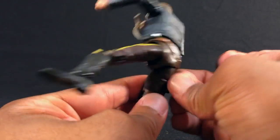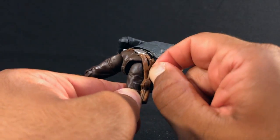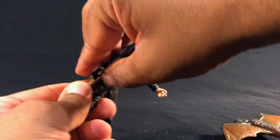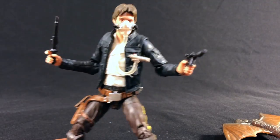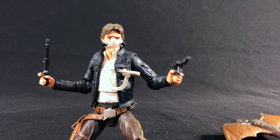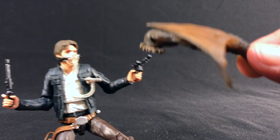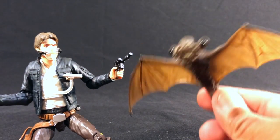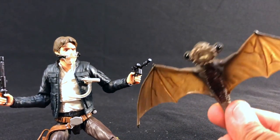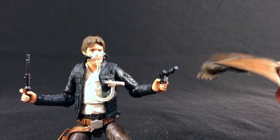Let's take his gun out. Pop that gun out of the holster there. His blaster, I should say. And there we go. Our Mynock could swoop in. I do really like this Mynock though. I would have liked to see a whole pack of these. That would have been cool. Give us a whole pack of them. I would have been happy.